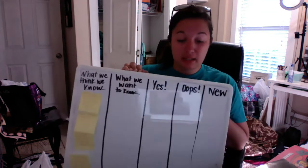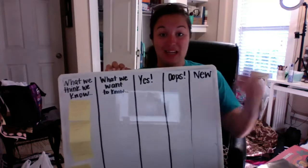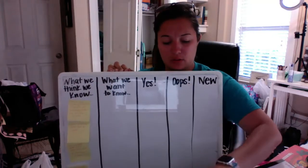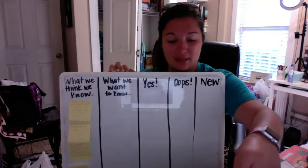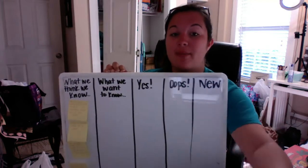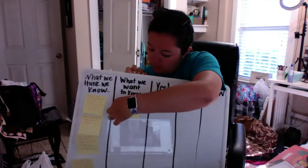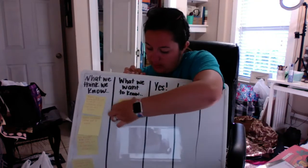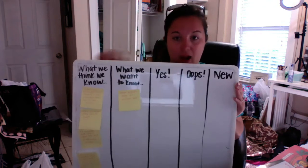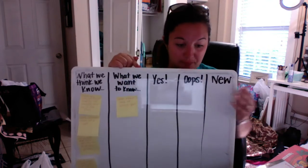I personally want to know more about what makes these sea animals glow. Who's with me? Who wants to know what makes them glow? Does anybody else want to know what makes them glow? Yeah. All right, so I'm going to take my sticky note and put what we want to know in this column. Okay?